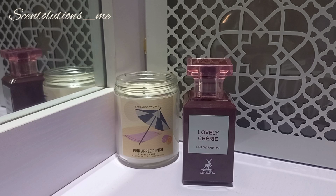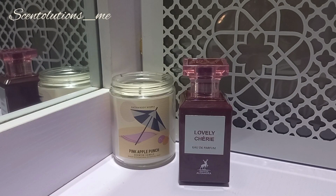Compared to Lost Cherry, yes, the cherry in Lost Cherry went away after an hour, but at least while it was around, I felt its presence. So essentially, major differences, just to recap: Lovely Cherie is slightly bitter in the opening. The opening is not as candy sweet as Lost Cherry. It's not as effervescent, not as juicy, not as bright, not as sparkly. The middle has little to no booziness as opposed to Lost Cherry, which has a boozy, juicy, plummy, cherry-like middle. The base has more greenness and slight spiciness, while the base of Lost Cherry is more on the smoky vanilla side. So those are the slight nuances and differences between these fragrances.